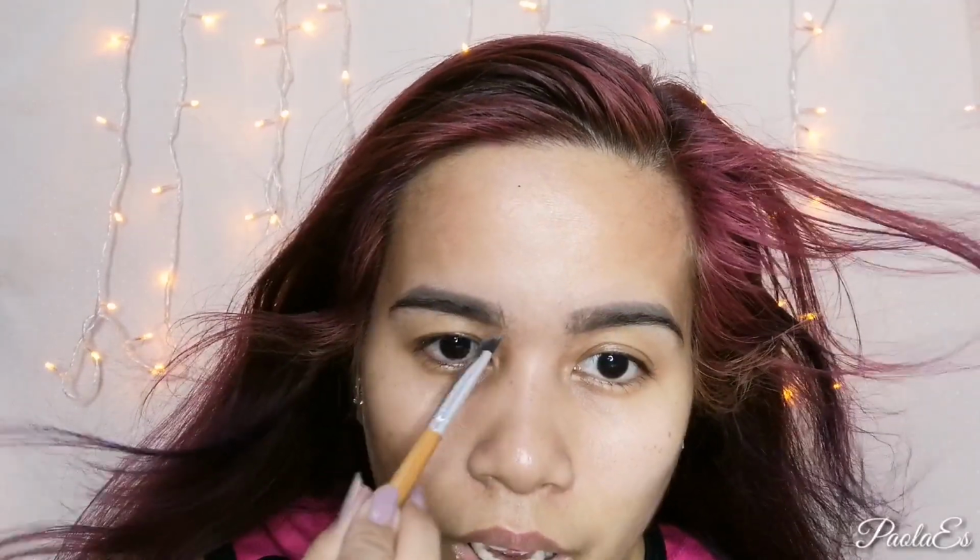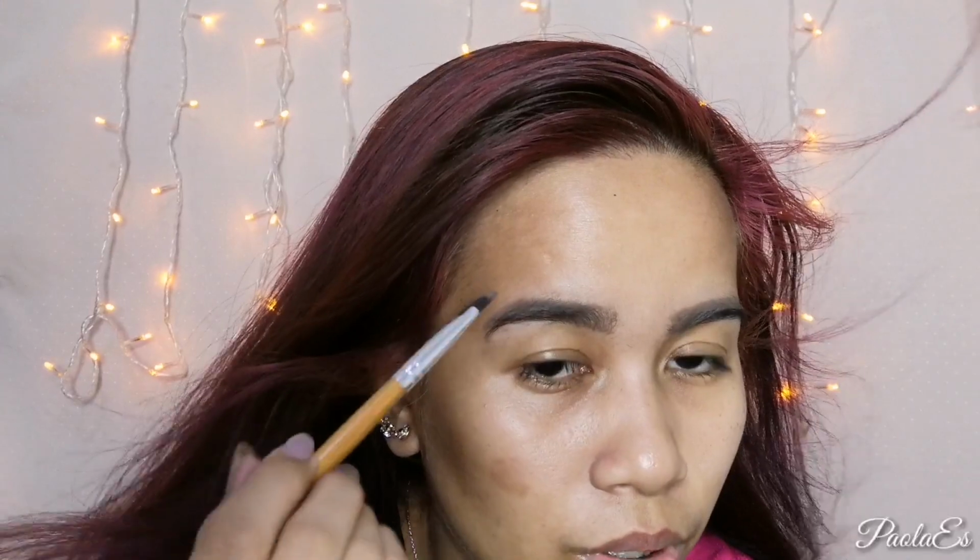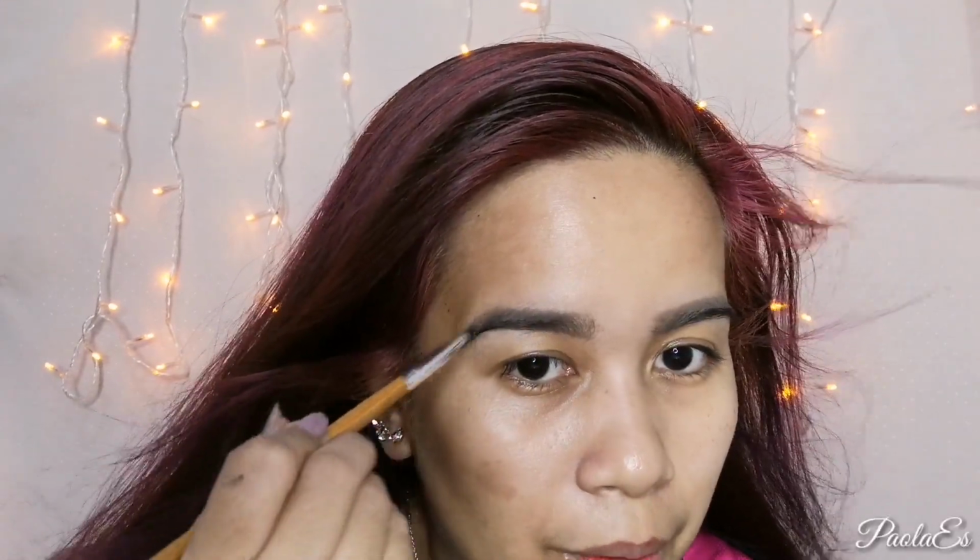Medyo light siya, pero feeling ko okay na yun for me. Ayoko kasi ng super dark na brows. Tapos ito yung pomade na hindi nakakatakot, is the Anastasia. Ayun, sobrang pigmented nun. Although ito pigmented naman siya, oh. It's just that the color is just right for me. Gusto ko yung mga ganitong color for my brows, kasi pag nagkamali ka, madaling burahin ng concealer.